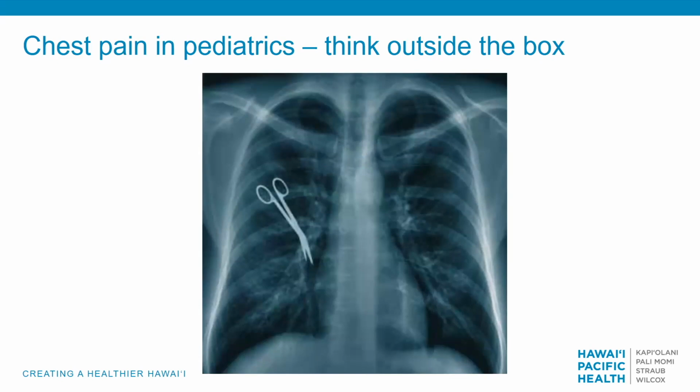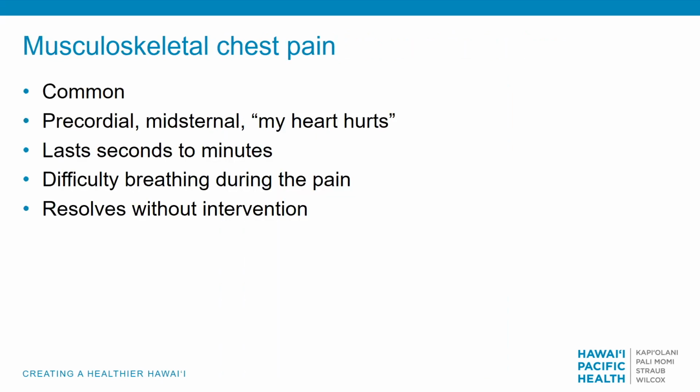And most often in these patients, what really causes the chest pain is musculoskeletal. And I also explain why. So musculoskeletal chest pain is the most common. It's probably more than 90% of all chest pains. It is precordial, it's right in front of the chest, or in the middle, or a little bit on the side. So it could be midsternal. A lot of times they tell me, my heart hurts, doctor. Yeah, right. When they say that my heart hurts, it's a little more difficult to explain that no, that's not your heart, but they usually say something in the front hurts.